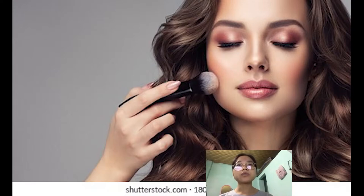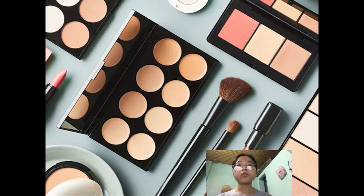Don't touch the area until you need a touch-up. Keep your hair, fingers, and phone away from the spot. Nothing can ruin makeup like pressing your phone against your face. Check your makeup at midday to make sure everything still looks good.